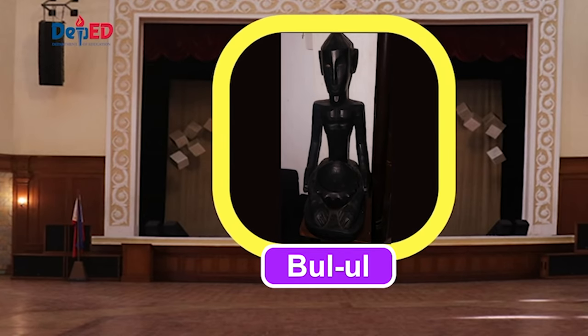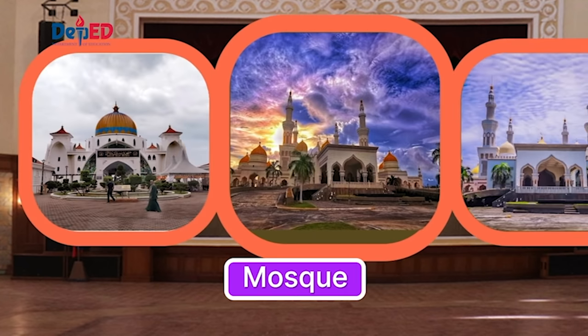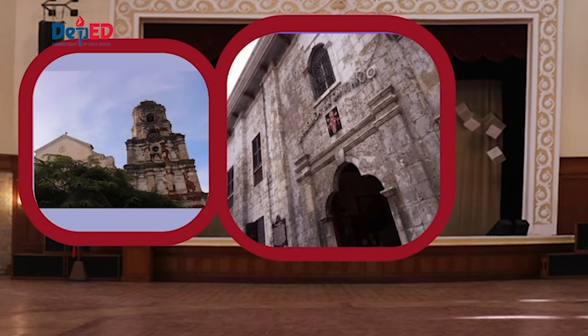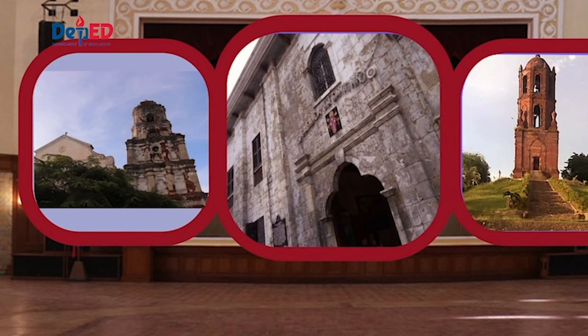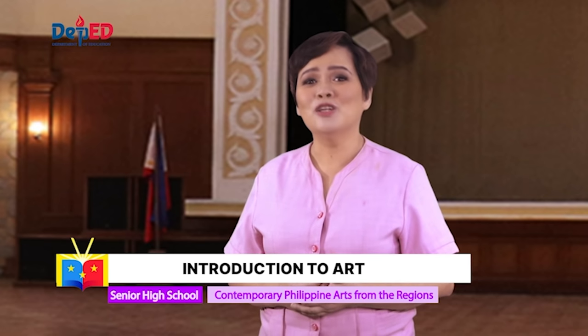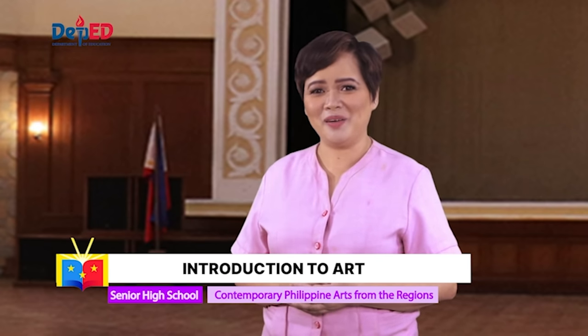Almost all art forms evolve from religion. Art has a religious function. The bul'ol is an anito protecting the granary of the Cordilleras. The Middle Eastern design of the mosque in Mindanao depicts Islamic influence in art, while large architectural designs of churches were erected by the Spanish in most towns all over the country. These become architectural landmarks. As a Filipino, it is our pride to love our own art and cultural heritage.